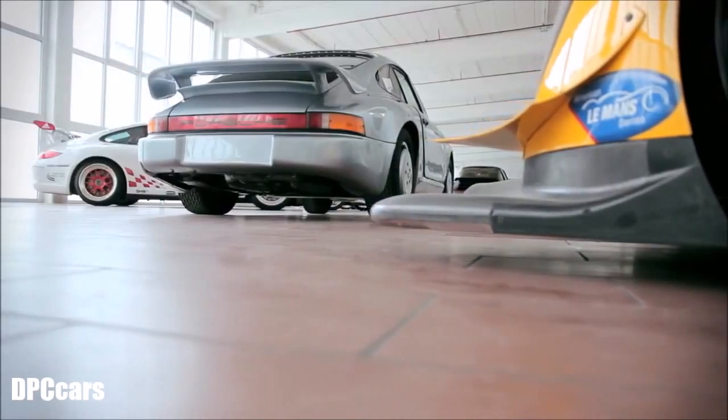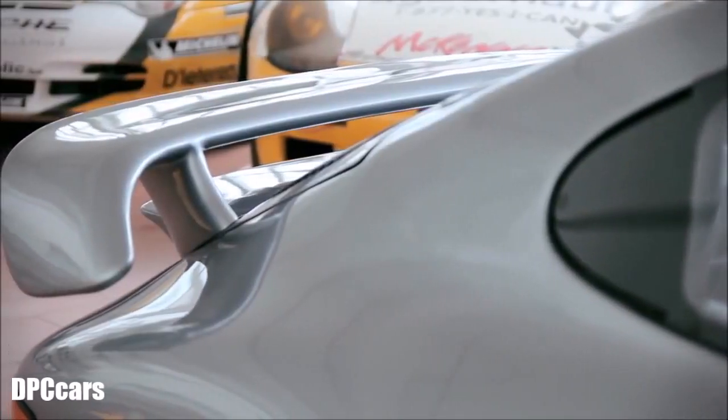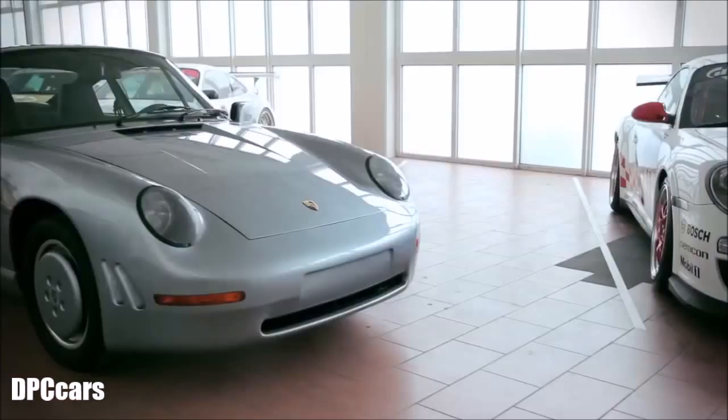Another unique car we have in our collection is a 911 aerodynamic study from 1984. If you compare this prototype to a normal 911 from 1984, a G model, it has some special details. If you look at the rear spoiler, that's absolutely different. The car has some covered wheels. It also has a different front spoiler.